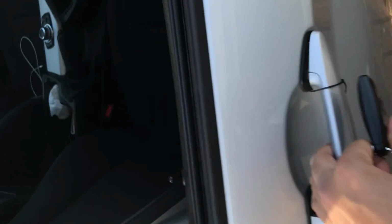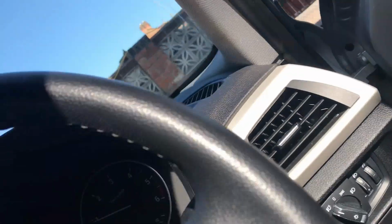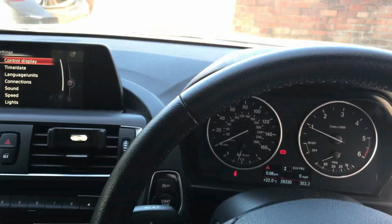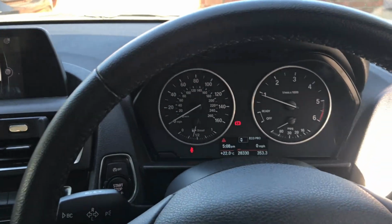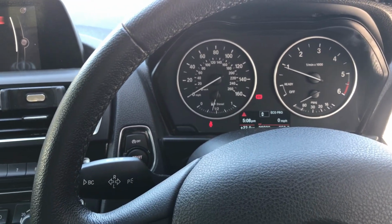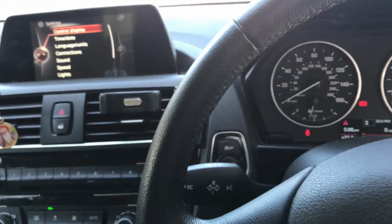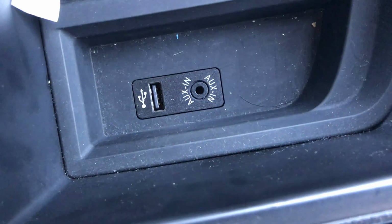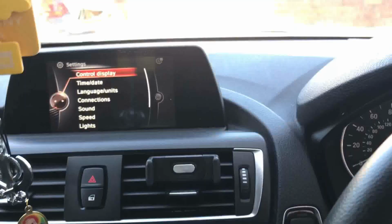So, in the car, let's start the update. All we have is the relevant FSC code to update the vehicle, as well as the USB stick in order for the new map data to be added. So all we'll be using is the USB slot in here to update the maps on the screen.